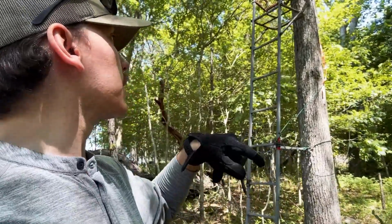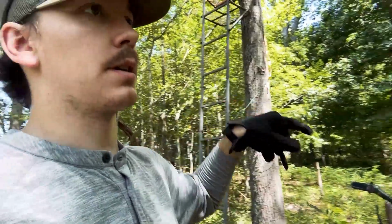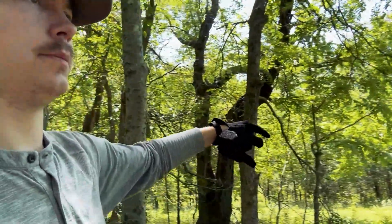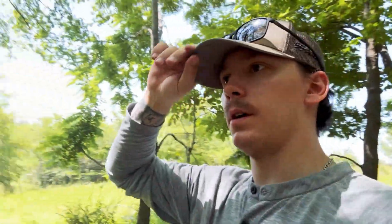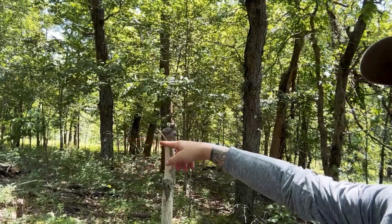Basically right now the way the stand sits, it's kind of angled weird. At the time when I hung it, I had this big opening right here, so it was just easier to square this up with it. But what I'm wanting to do now is break everything loose and turn it on the tree so the stand itself faces straight west. I don't know if y'all can tell, but there's this opening right here in the trees.